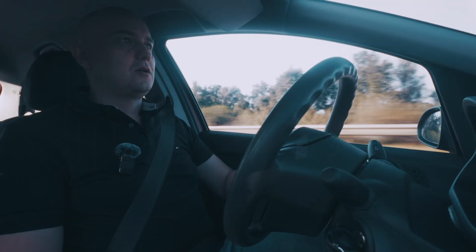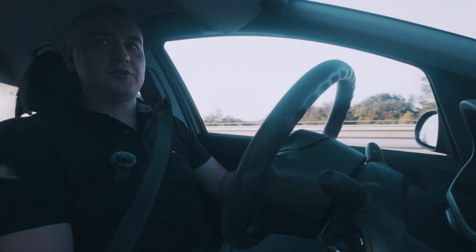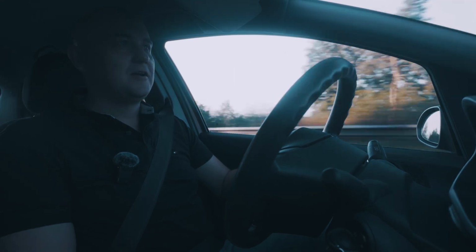Okay, it turns out that I only live 2 hours away from a still existing Type 21 submarine. Let's go. Okay, we are now on the Autobahn in the direction of Bremerhaven. We have roughly 45 minutes left.